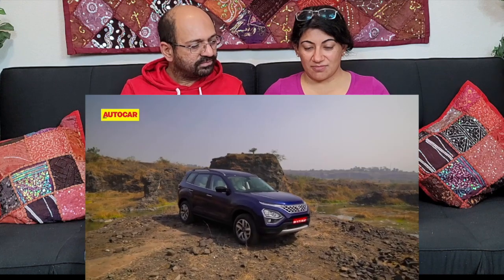All in all, the new Safari has a great stance that's only helped by the 18-inch diamond cut alloy wheels. And visible through the wheels are the new rear disc brakes, which I'll get to in a bit. Curiously, while the rims are a size up on the Harriers, they're still of the same design.